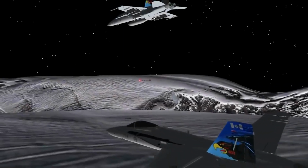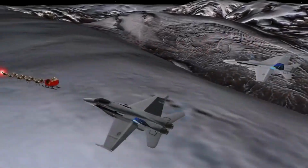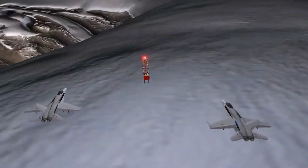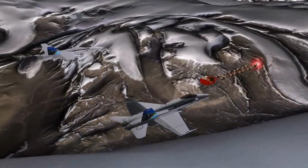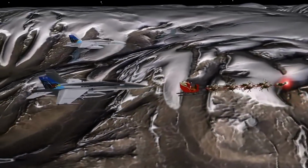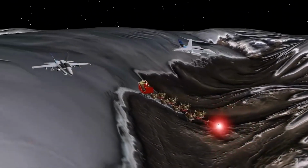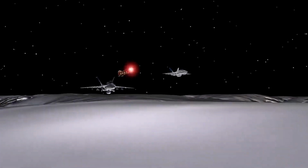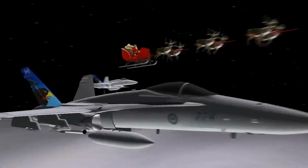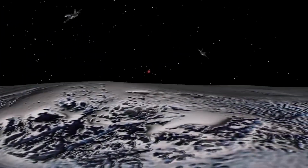NORAD is receiving reports that Santa's sleigh is moving north toward Canadian airspace from the mid-Atlantic. CF-18 Hornets from the Royal Canadian Air Force are escorting Santa through Canadian airspace. As part of Operation Noble Eagle, NORAD's mission to safeguard North American skies, CF-18s maintain a constant state of alert, ready to respond immediately to potential threats to the homelands. Santa and his reindeer certainly pose no threat, but he can rest easy knowing that the NORAD team has the watch, ensuring safe travels across North America.